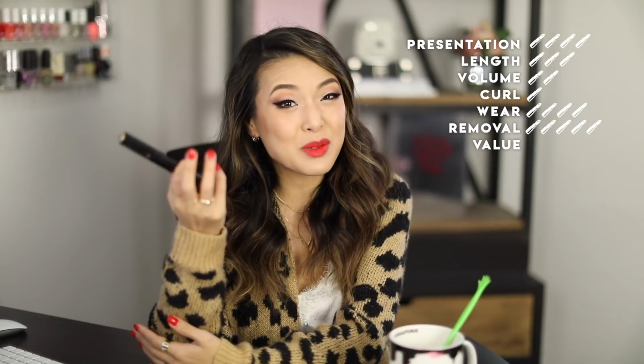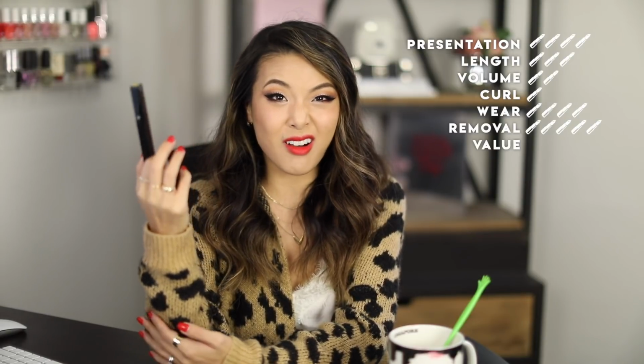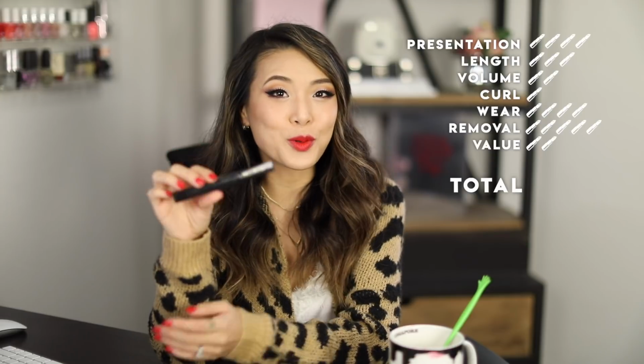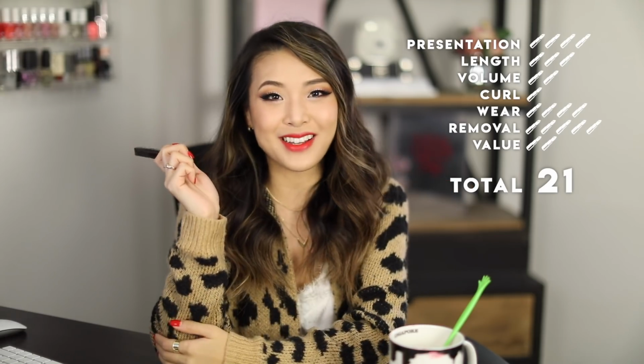It was super easy. This was the most expensive out of all the mascaras I tried, coming in at $27.50. And would I say that it's worth the cost out of all of these to be the most expensive one? No, I don't think it's worth almost $30. So for value, I'm just giving this a 2. That's going to bring my overall score for Lancome Definicils to a 21, which was the lowest score out of all of the mascaras that I tried.